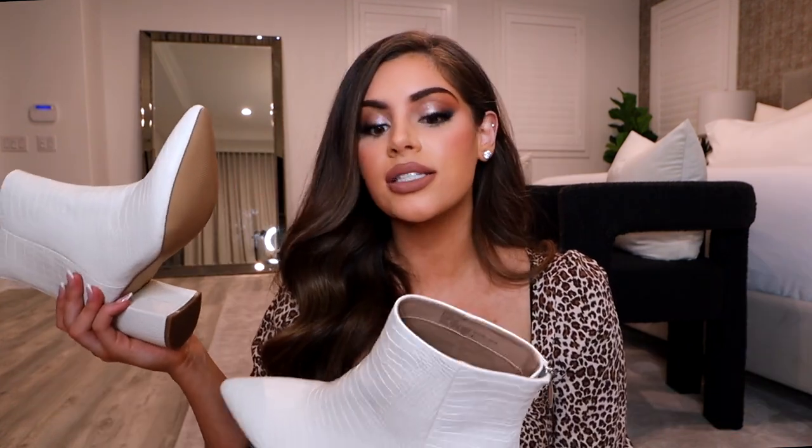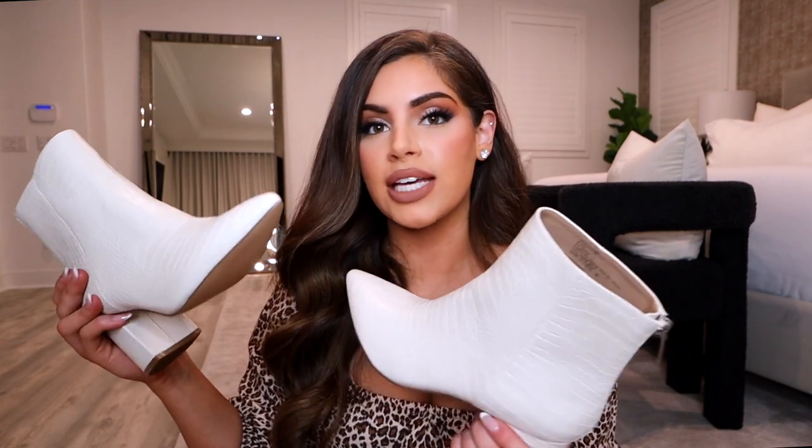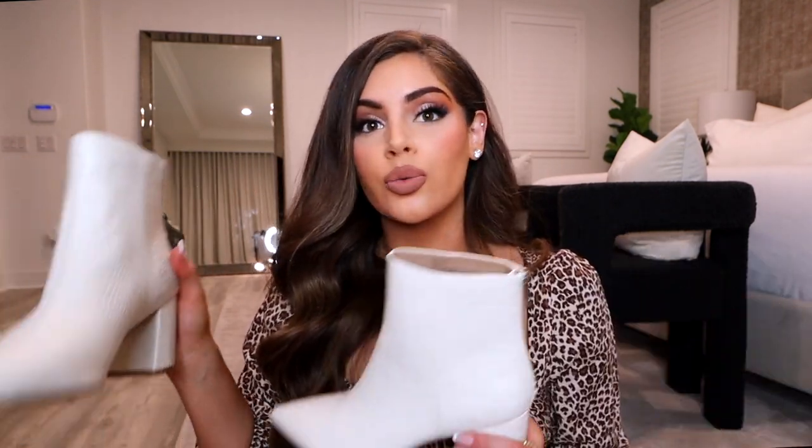But I could totally see myself wearing this with a sweater dress, and you're actually gonna see me wearing these ones later on in the video. But again, these are just a staple for my closet this winter. I could totally see myself wearing these year round, with some denim cutoff shorts in the summertime or to a music festival or anything like that.